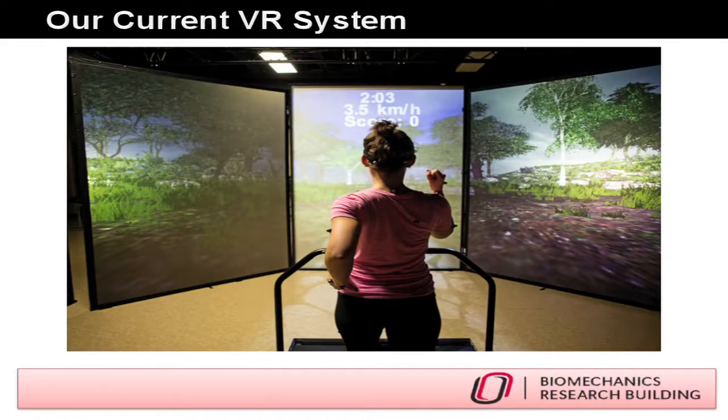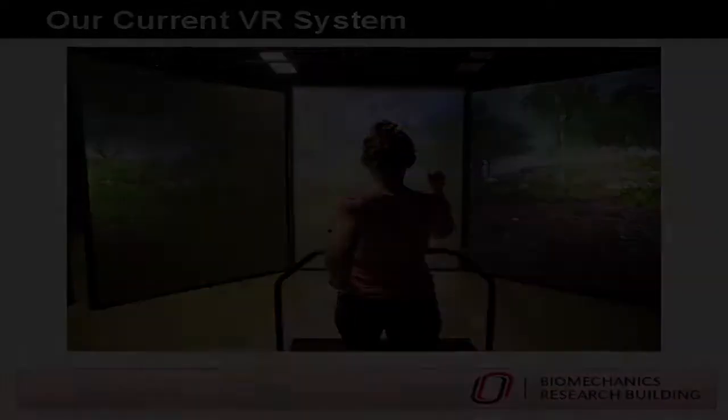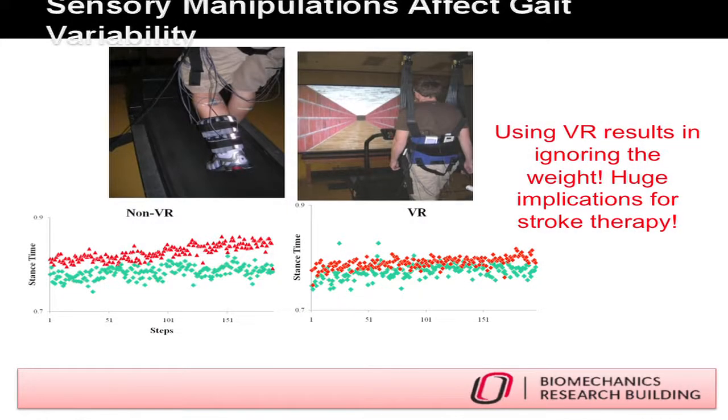So this is what our VR system looks like currently. And then the floor is actually, there's a projector on it too, but you can't see that so much in here. We have to have the lights on for the camera. So this is what it looks like. So it's pretty engrossing. And why is virtual reality so important? And a very simple experiment that we did can illustrate that.